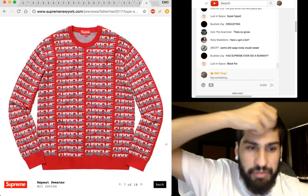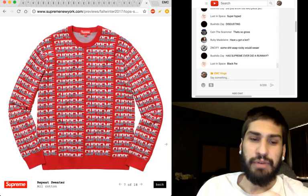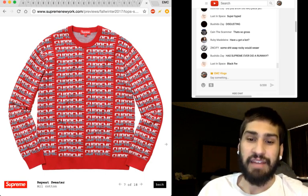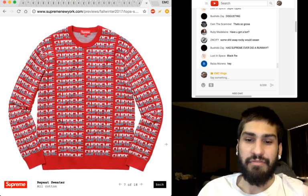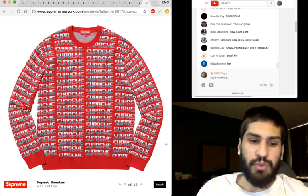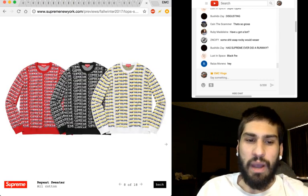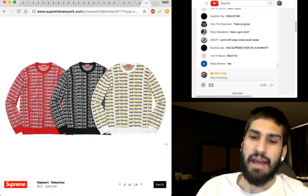This, another hype thing. Anything that has a lot of Supreme or big logo branding will sell out fast just because you got to know that you're flexing. This will definitely sell out fast. So we have the repeat. Let's see what colorways are coming in. So we have the red, the black, and then the white with like the yellow. My personal favorite is probably the black. Just keep it simple. If you're going to go really crazy, then maybe the red.